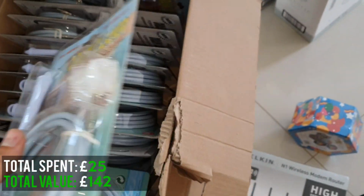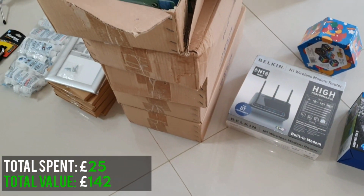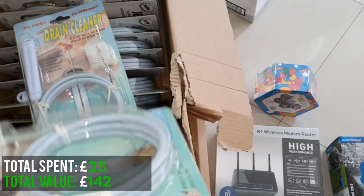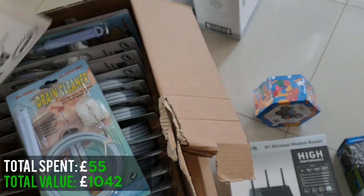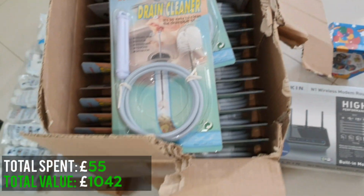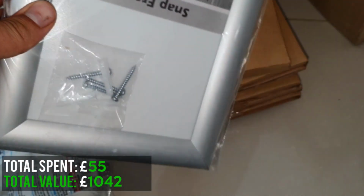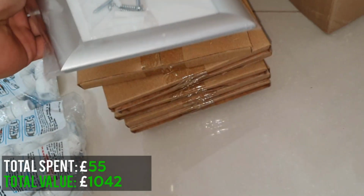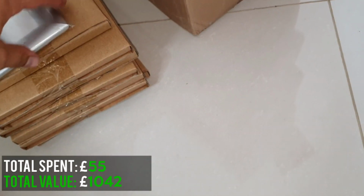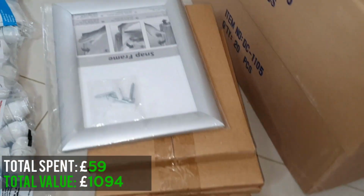They're drain cleaners. I got 100 of these for £30. They sell for around £9 each, but they're pretty slow movers, so I'm going to have these for a while, but I only need to sell 3 to get my money back. Clip frames. These I bought before from one of my businesses, and I know they're expensive, but these small A5 ones are only £6.50 each, but I paid £4 for the lot. There's 2, 4, 6, 8 of those.